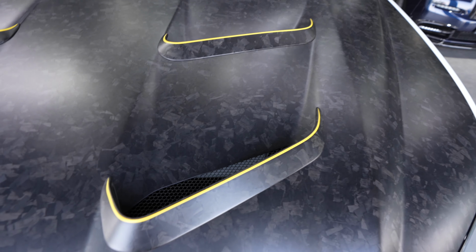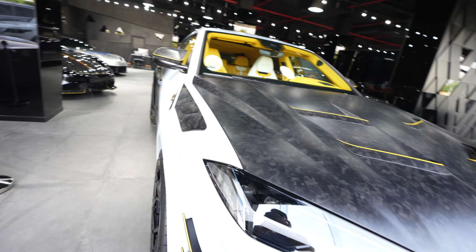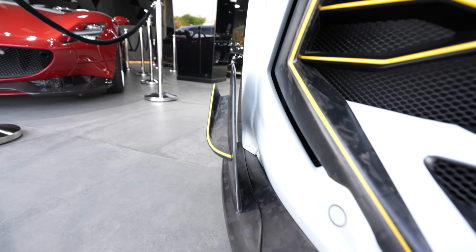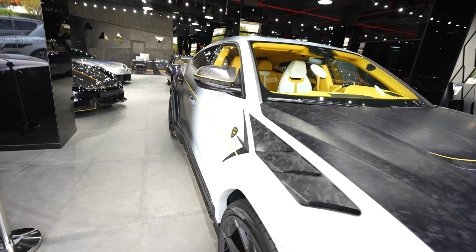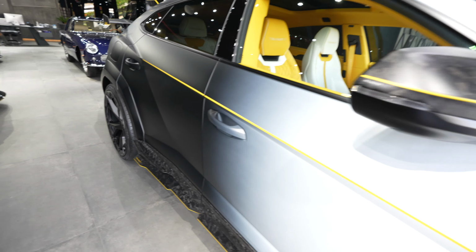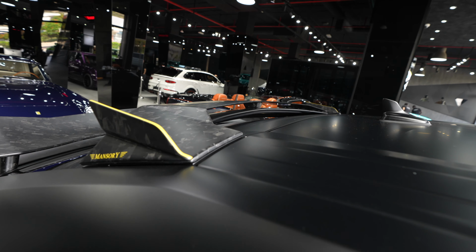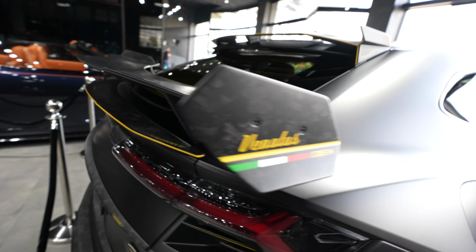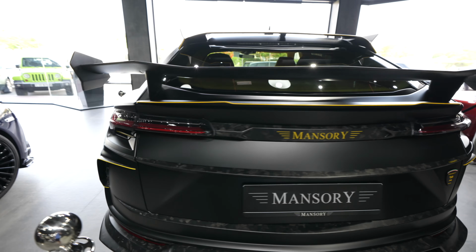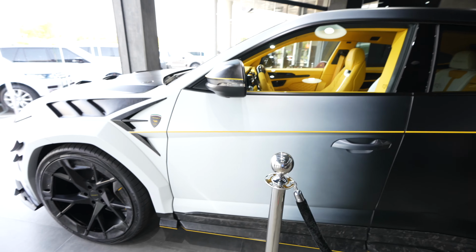I love the hood scoops here, which are functional, of course, as you would expect for a Lamborghini to be. It's all this carbon fiber. It's just executed so nice, which is the forged, of course. Seems like that's more or less what people tend to go to, which is the forged carbon fiber. It just looks really good. Now, we are going to start this car, so get a few more looks at some of this stuff. And we will start this car up. I want to hear it. 900 horsepower Urus. How cool is that?